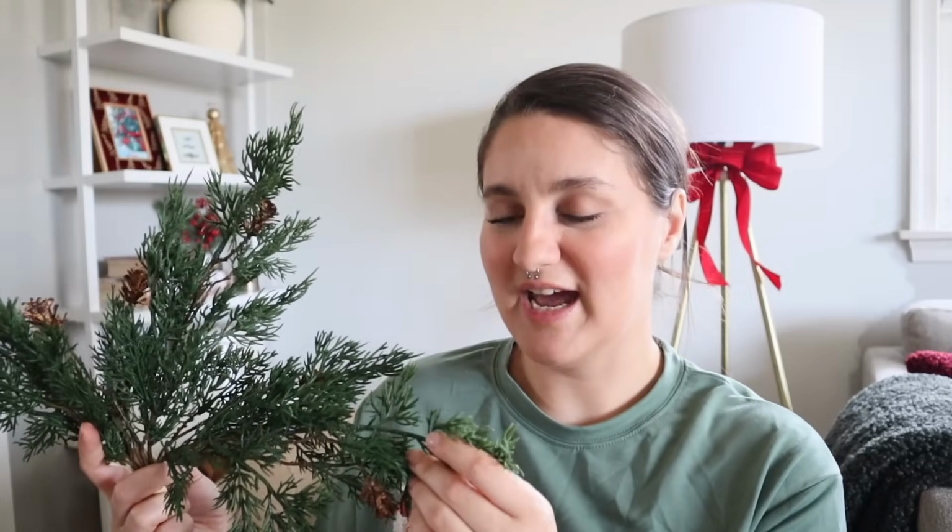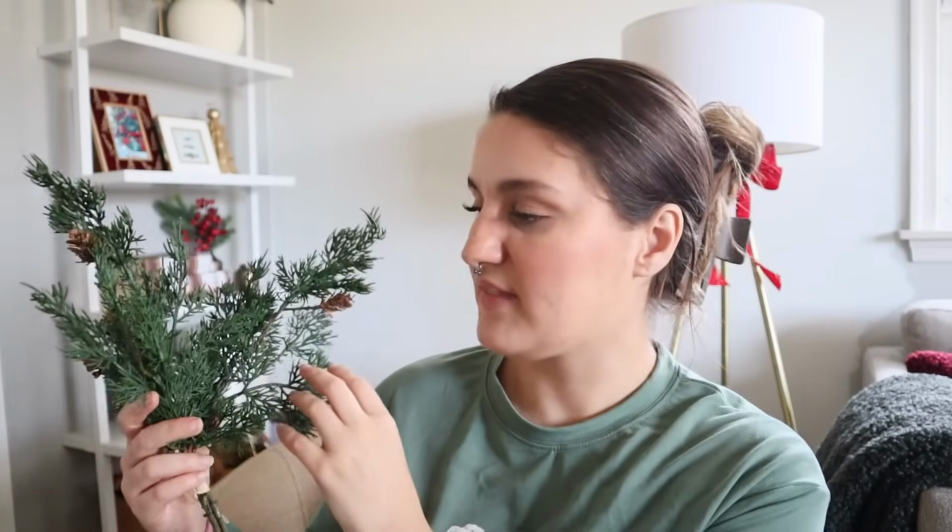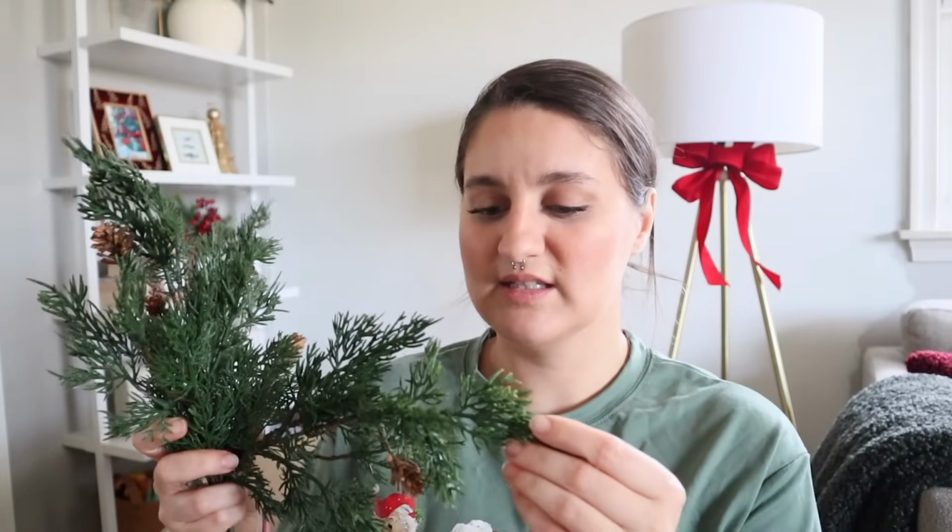You also could add it into a garland. I know you guys are probably so sick of hearing me say that. Or into a decorative bowl and then layer some vase filler on top of it and just have that extra little punch of Christmas greenery to liven up the decor that you have around your home. There's just so many uses for this, and for the price point, I felt like it's something that everyone needs to add to their collection.